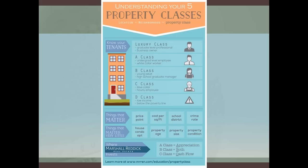So we go down a little further, and it says things that matter. What actually goes into impacting a property class? We're going to find that it doesn't really relate so much to the age of the property, the size of the property, or the condition of the property. Like I said earlier, it's the location, school district ratings, crime rates. And to help you remember what you're going to have as a result from each property class, just remember A for appreciation, B for both, and C for cash flow. That's a really easy way to remember what the benefit is in each property class.